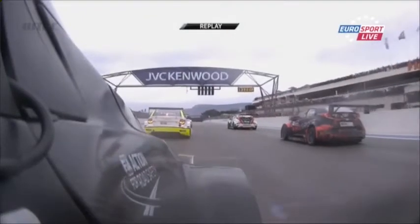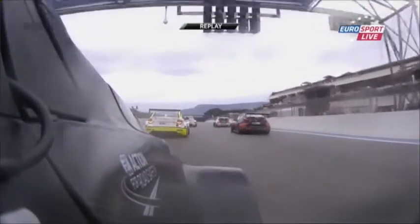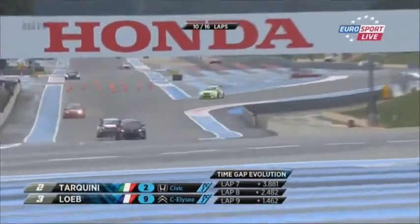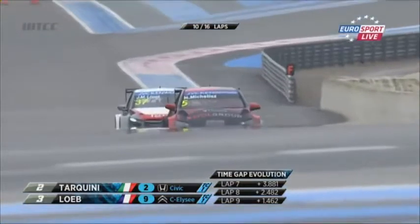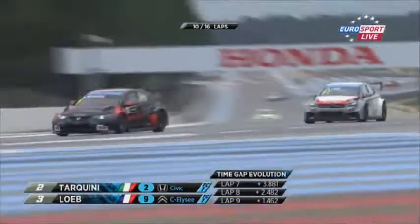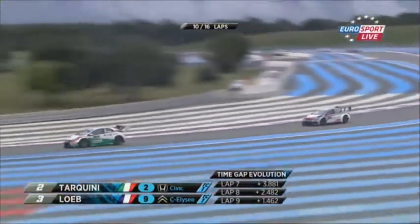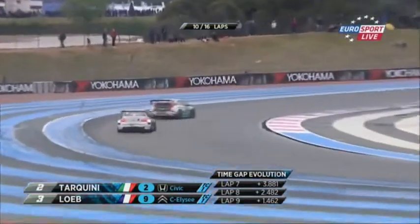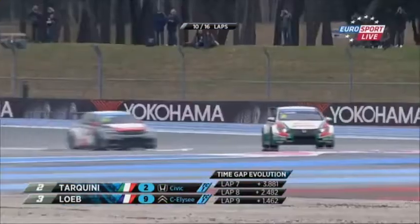He was very close. This is on board with Tom Chilton from row 3 of the grid. And on board here with Thiago Monteiro, going inside Gianni Morbidelli. Well, I don't know if Huff did touch the pit wall, but goodness me, he managed to squeeze through some gaps. They must have lubricated that car well. Jose Maria Lopez still with Norbert Michelitz. This is the battle for 4th. Still only 2 Citroëns on the podium. Tarquini and Michelitz are being very difficult about letting Citroën have their way here in France.